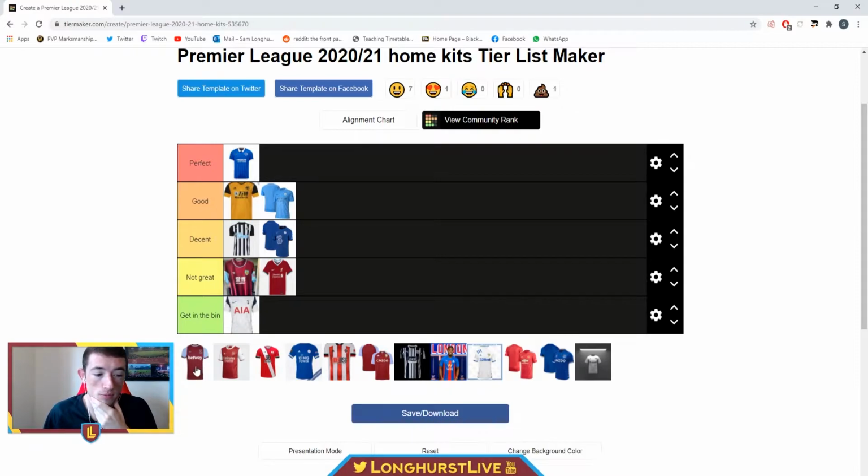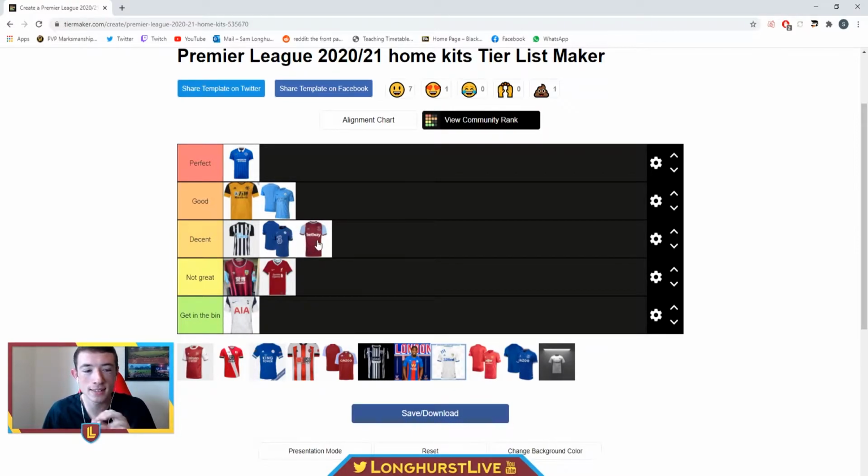But overall, I mean, the badge is too big. It's a decent kit. The sleeves start at a nice place. The neckline's good. However, the badge is so big, it takes like a third of the kit. I'm going to leave it on decent. I think if it was a smaller badge, I'd say good. If it was the old badge, I'd say perfect. But it's a decent kit.